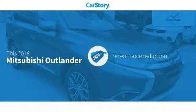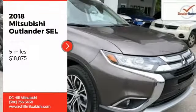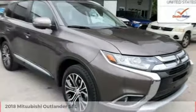Car Story research indicates this vehicle as having a recent price reduction and has been listed as an IIHS top safety pick with these ratings. Take a ride in the 2018 Outlander.